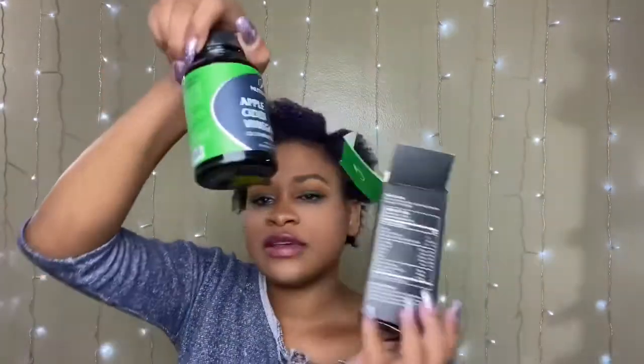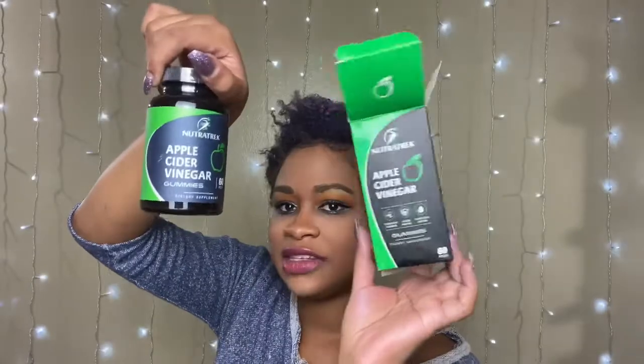So looking at the bottle in here, it looks kind of like the box, which is kind of cool. They have like a black and green thing going. So let's get the top off and get into what these gummies taste like. All right, so I've got my safety seal off and double sealed. Y'all know how I feel about that. So okay, this one was easy to get out.